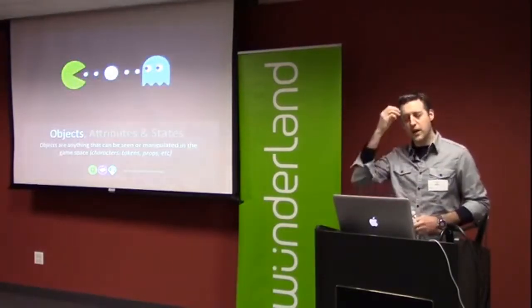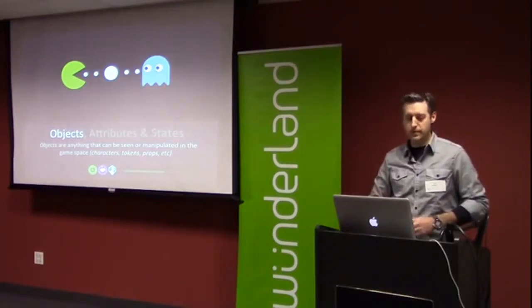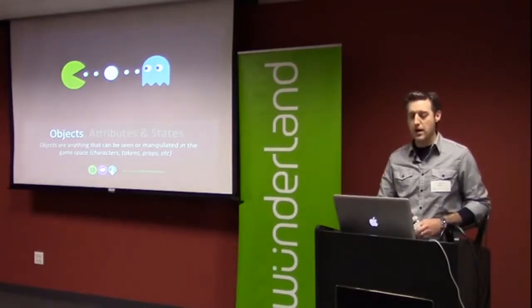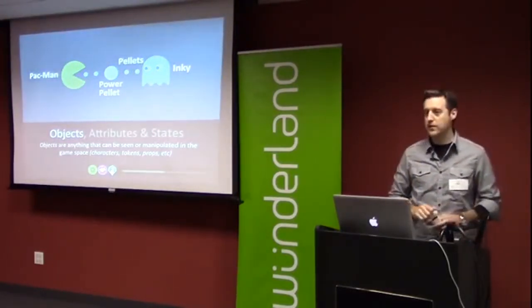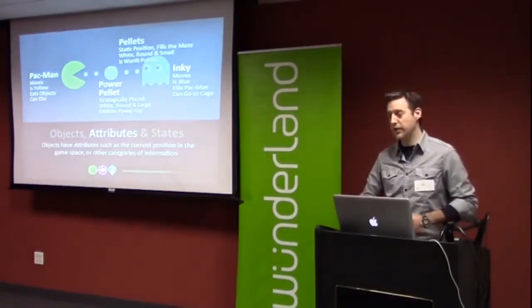So next we have a group of things that are objects, attributes, and states. We'll start with objects, and those are things that can be seen or manipulated within the game, things like characters and tokens. This example is showing Pac-Man as an object, the power pellet, the normal pellets, and Inky the ghost. And then we could give each of those attributes.